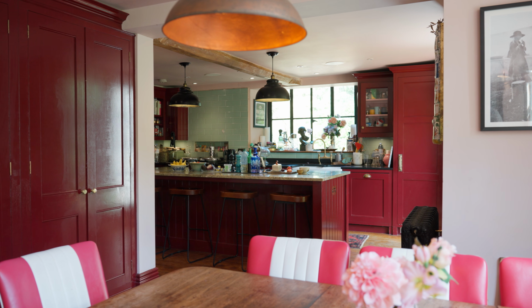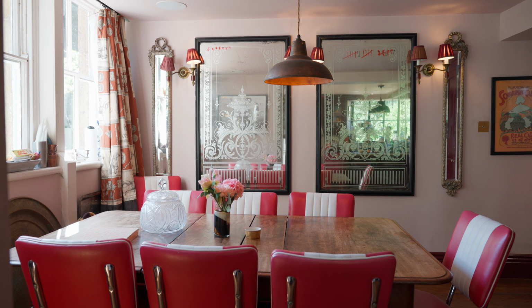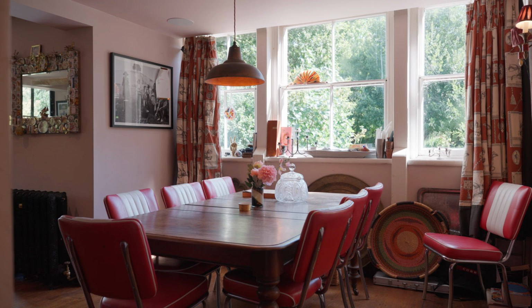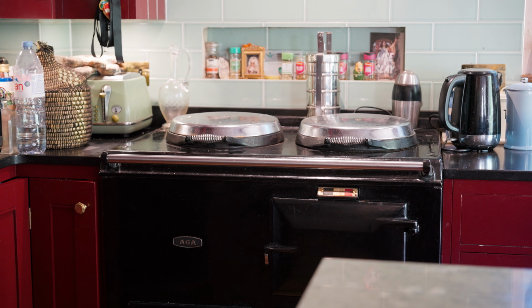I love my 50s diner chairs, particularly because they are red to match the kitchen, and also my French brasserie mirrors that I bought in Paris. So this is where we have cosy winter dinners in the house. There's a dining room for more formal and big lunches, and then outside in the summer is on the terrace. But this is really cosy in the winter, especially with the Aga. And in a house like this, obviously, smaller, cosier rooms in the winter are definitely advisable.